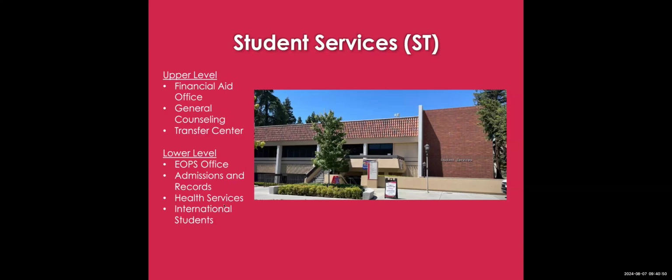And then on the upper level, we also have our transfer center. A majority of our students at Fresno City College do go on to other colleges or universities. So if you are planning on going to a CSU or even a UC, the Transfer Center has counselors that can help you complete your requirements to move on to another school.